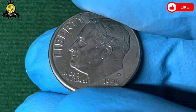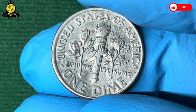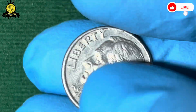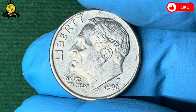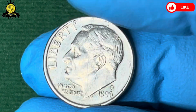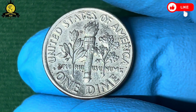The torch, as the symbol of freedom, represents the enduring spirit of liberty that is central to the American identity. The olive branch signifies peace, an ideal that the United States has long aspired to uphold. Finally, the oak branch represents the strength and stability of the nation. Together, these symbols reflect the values that have shaped the country and its people throughout history.